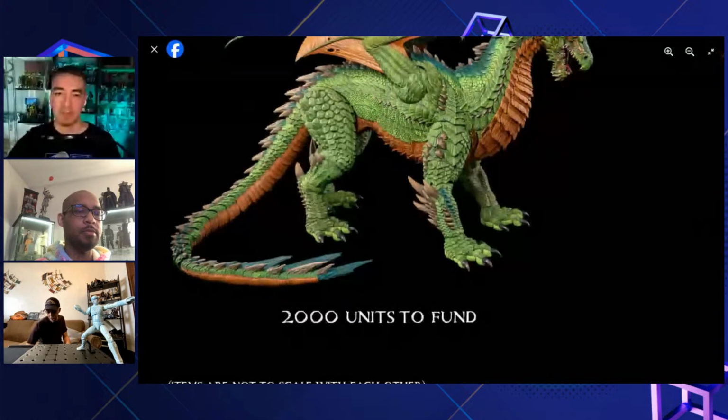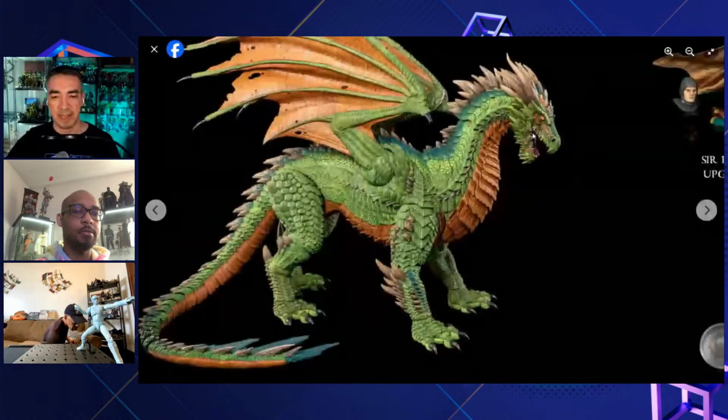The head on this is going to have an articulated jaw. So the jaw is going to articulate so you can have the mouth open or closed, which is awesome. That's the included base head. And then the dragon itself is going to be about 30 to 35 pounds. So it's going to be heavy.